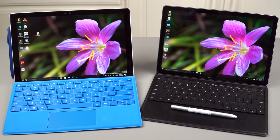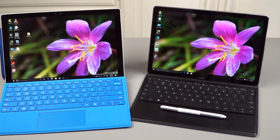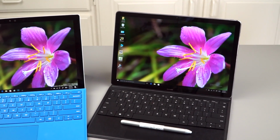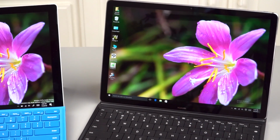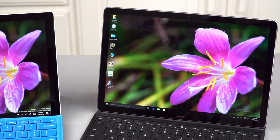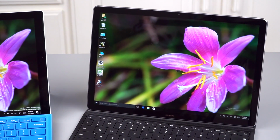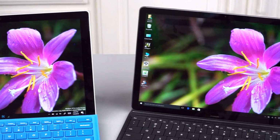Now, the MateBook is the one that's a little bit more vivid, though. You can probably even see it here with our very saturated lily picture. It has 84% of Adobe RGB versus 75% on the Surface Pro 4. They both completely cover sRGB. So you do get a little more color saturation, but the Huawei is a little bit strange.